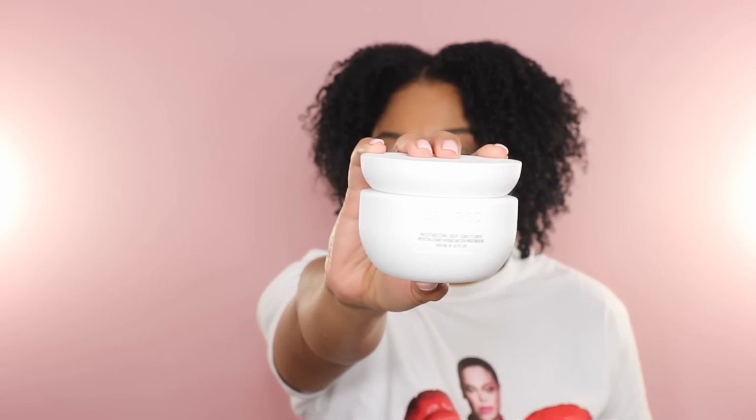After rinsing the hydrating shampoo and letting my hair dry down, I then followed up with the CÉCRED moisturizing deep conditioner. And first of all, shout out to y'all for keeping your ears to the ground and making sure that we have more than 8 ounces of deep conditioner. I personally prefer at least 12, but 10 is a great start.